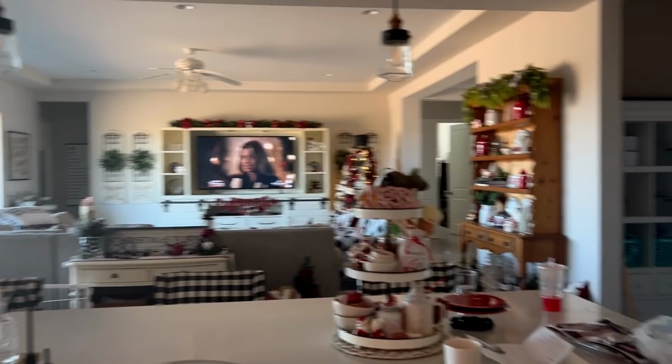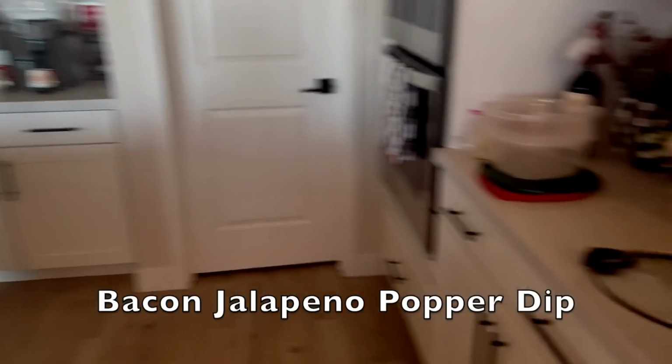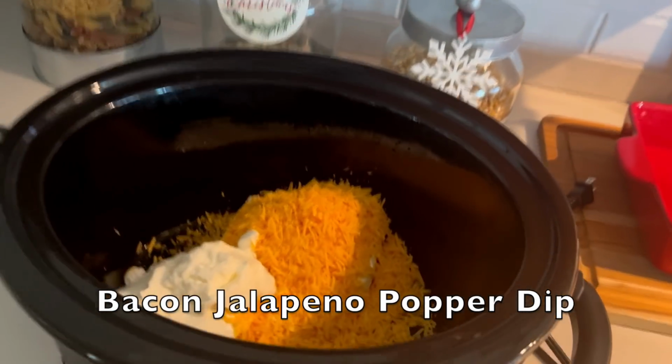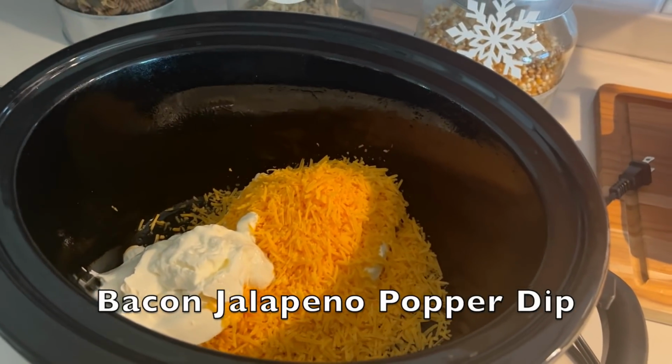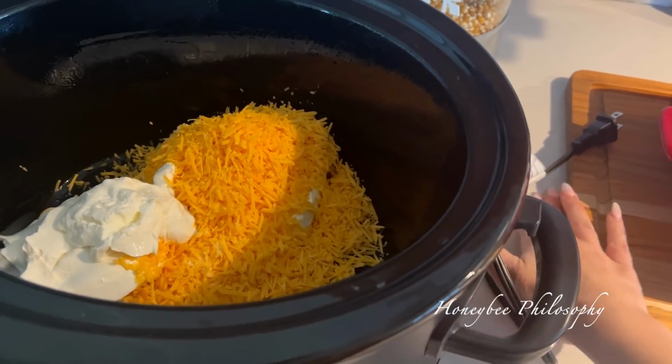Watching Hallmark movies, the kids are playing PlayStation with Chris in there, and I'm making a fun after Thanksgiving dip to enjoy with the kids. We just watched Chicago also. At least Lexi watched that with us.